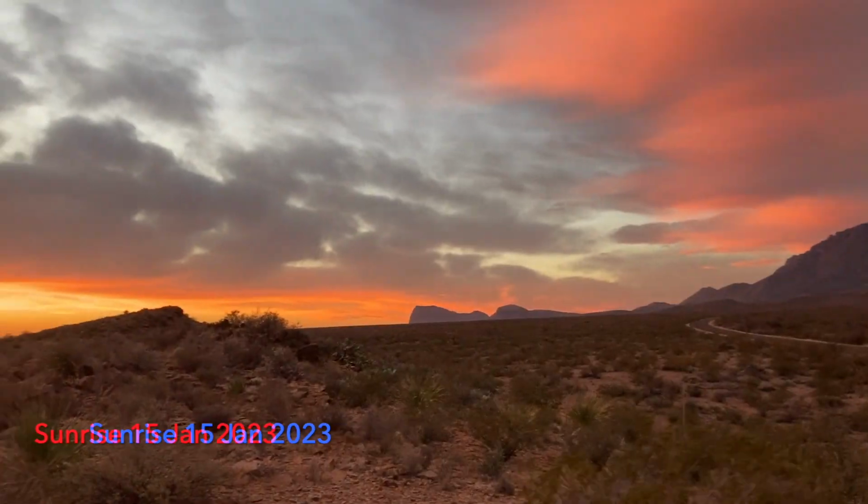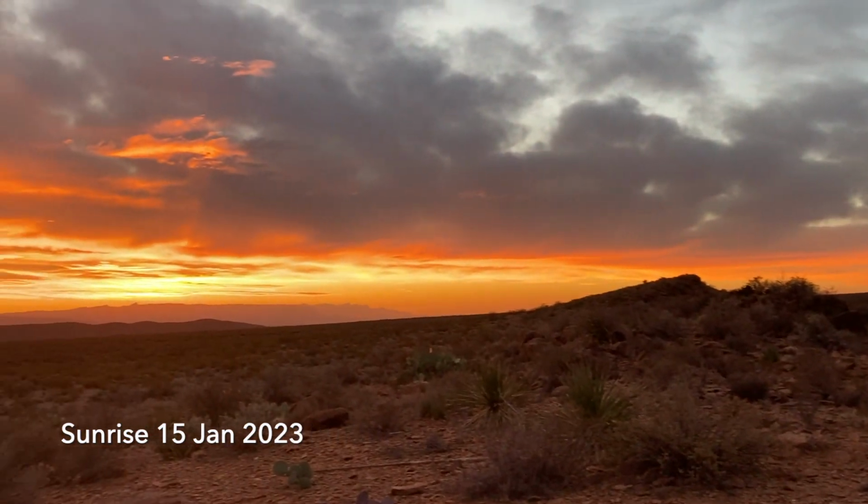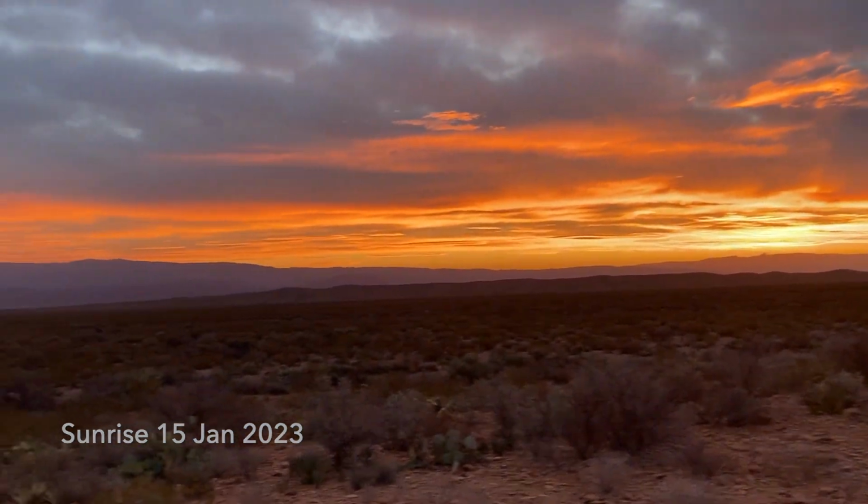Big Bend is a very special place to me. Over the last 25 years, my family and I have visited the park on numerous occasions. I think of it as a very beautiful, vast, and remote place.